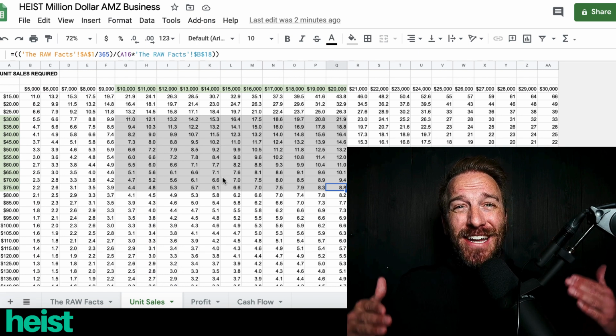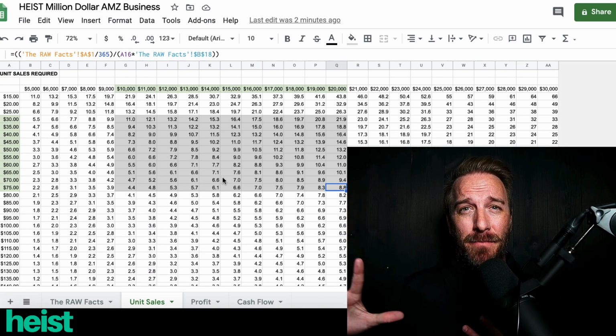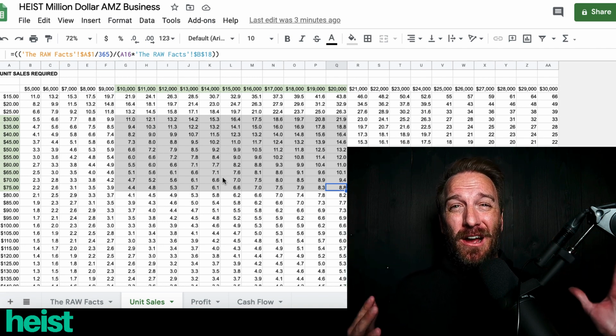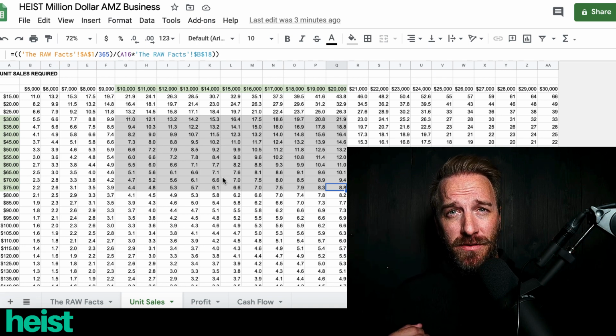So again, very tangible. When you start thinking about this $1 million concept, it seems big, or it might just seem like, how in the heck can I get there, especially if you're just starting out. You've got to reverse engineer this stuff.